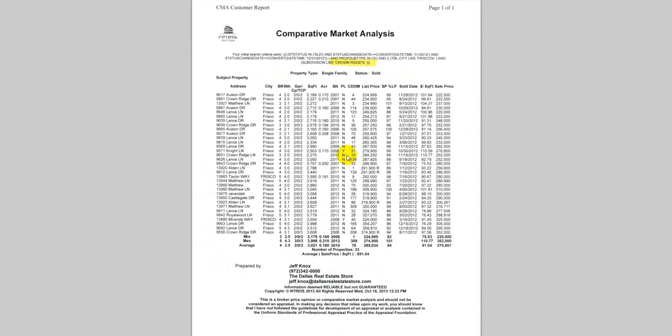So here's my example. Let's say that you're driving around in Crown Ridge and you're either on your own or you're using an agent who has not given you these types of reports. These are comparative market analysis reports, otherwise known as comps. So you are driving around Crown Ridge and you see a home that you like, and maybe your significant other likes it as well. And let's say that you take a flyer, and this person in Crown Ridge is asking $107 a square foot for their home. And let's say that you negotiate down, you have home inspections, etc.